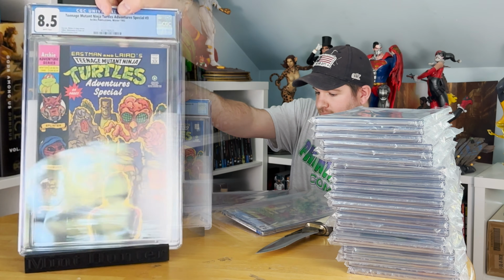We're getting down. 9.4 for issue 13. Or is that? Yeah, 13. Only 12 issues left to go. Can we squeeze any more 9.8s? Newsstand edition of issue 12 gets a 9.4. Okay. Newsstand edition of 11 gets the 9.6.